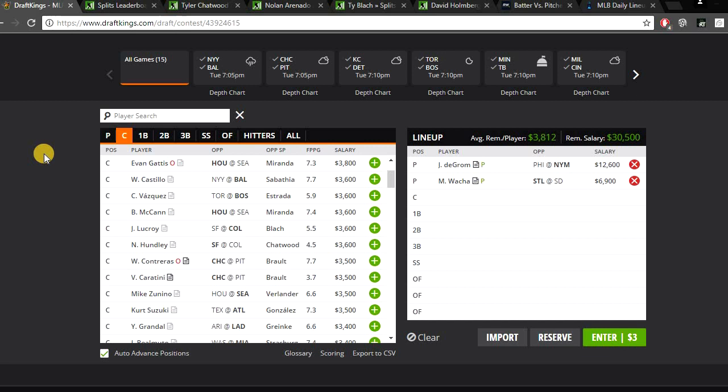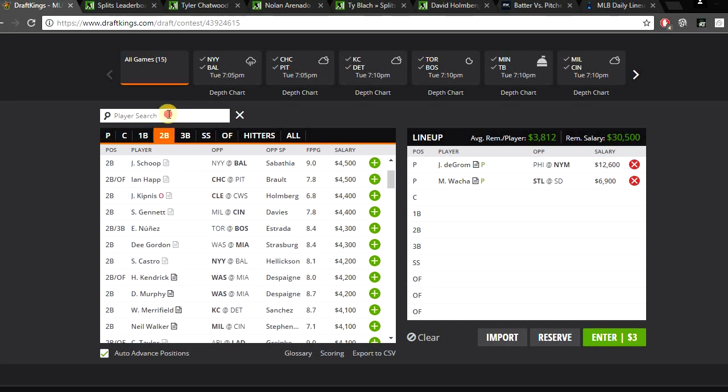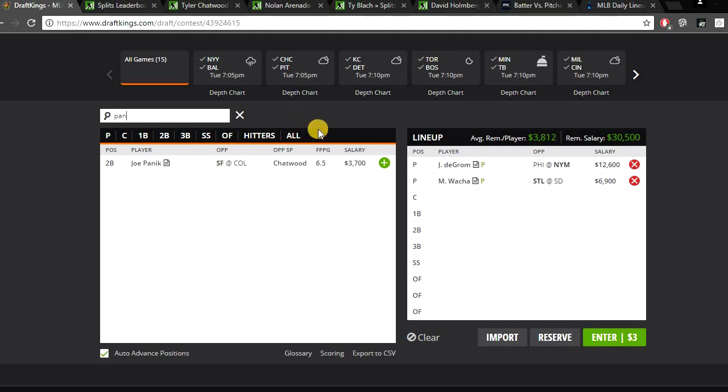When we go with DeGrom and Wacha as our two pitchers, that still leaves us 3,812 remaining per player, which we can definitely work around today. I think there are some good value plays you can target today. So we shouldn't have a problem building around these two pitchers. But for my three bats, the first guy I like, going to be at second base, a value play I really like here, getting exposure to Coors Field, I like Joe Panik today at just $3,700.